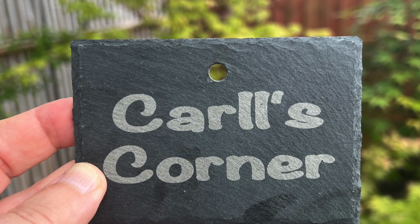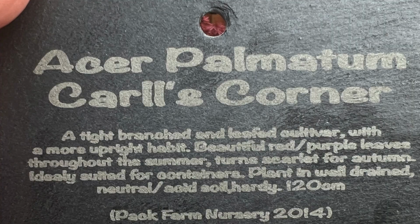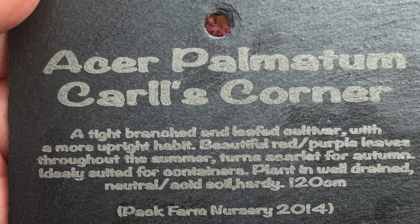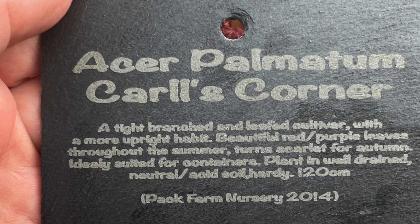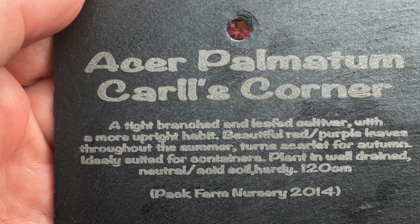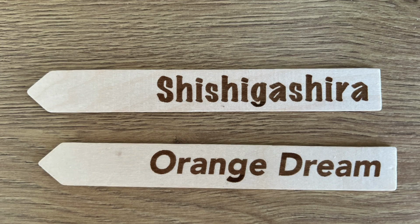The other option, of course, is just to put your own stuff on the back, what it likes, watering instructions, does it like sun, does it like shade, and make your own version of it if you wanted to, just what suits you. So for those that don't want to go the whole hog, you can of course buy the laser engraver and buy these really affordable wooden labels and just engrave onto the labels themselves. At least they're going to last a lot longer than handwriting them.